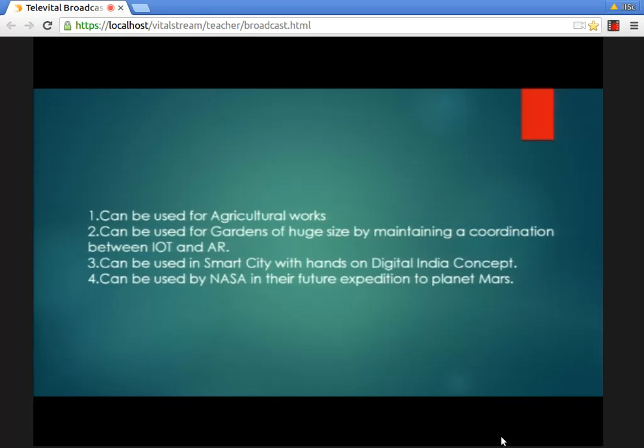The future scope is that we are thinking to extend it to agricultural work, because we are working on a system to recognize whether the plant is suitable for this particular soil or not, that particular area where the person is planting the plant, whether that particular soil is suitable for the plant or not. So we are trying to extend this, and the work is in progress.